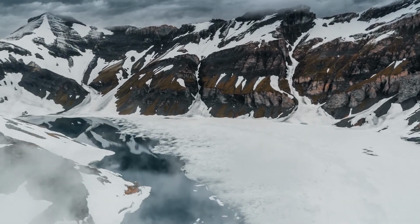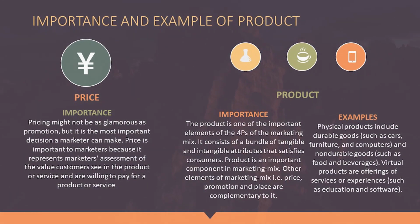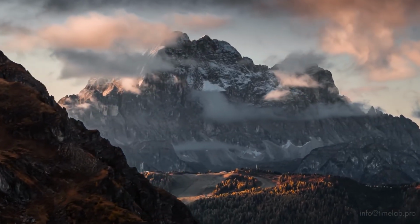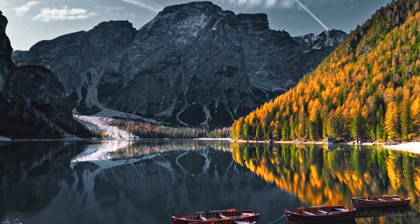Next is the price. Pricing might not be as glamorous as promotion, but it is the most important decision a marketer can make. Kasi may times na meron kang product, pero hindi affordable kasi masyadong mahal.